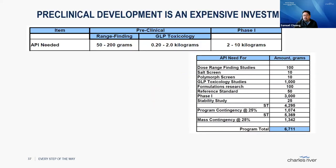This is a sample markup of how much drug you need to get from one point to another. This is from a generic small molecule drug you may need to get into phase 1 clinical trials and in support of phase 1 clinical trials, about 6.7 kilograms of material. For very, very potent material, you may need far less.